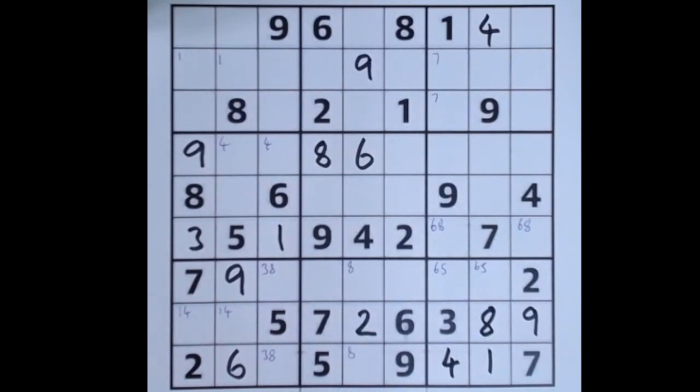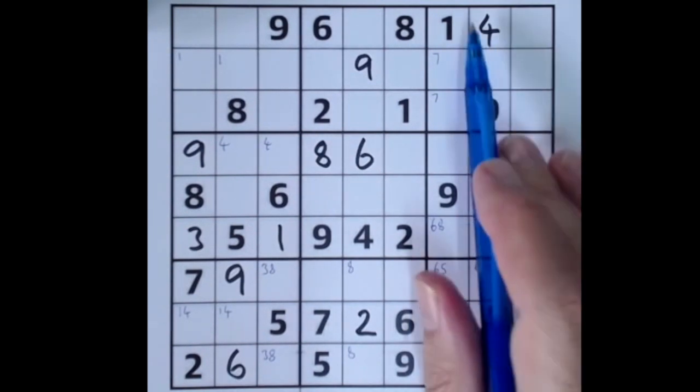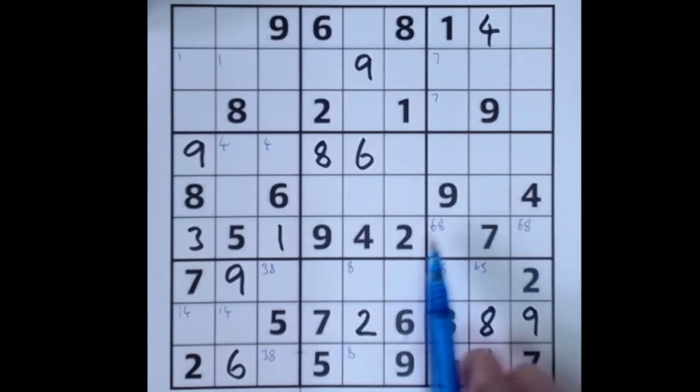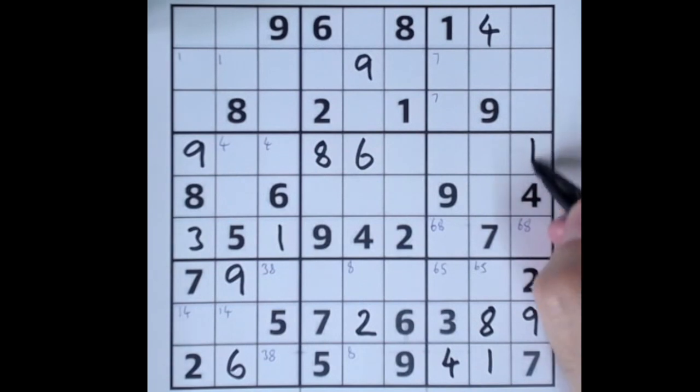Where else are we looking? Of course, we have a 1 now. Okay, so 1, this one blocks this column, this one blocks this column. So that leaves just this square, because we know that these are excluded now, because they have to be 6 or 8. So 1 goes here.